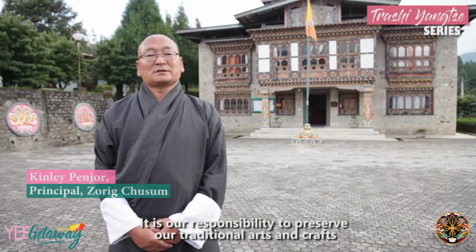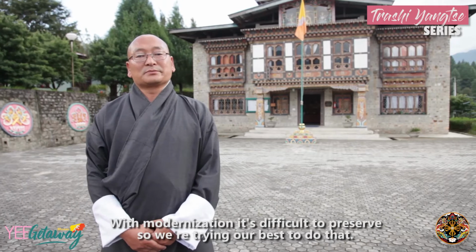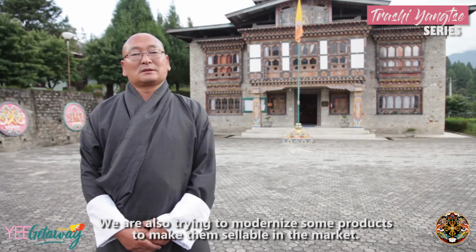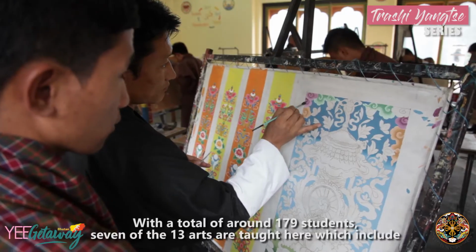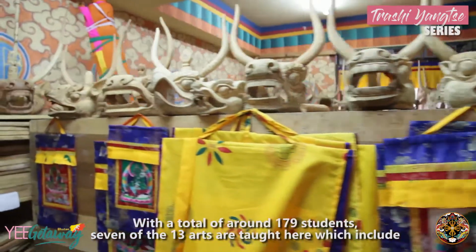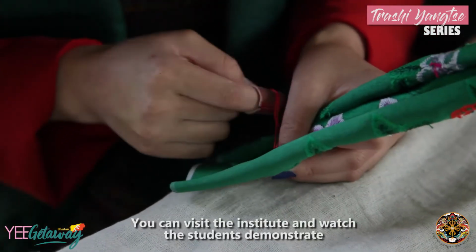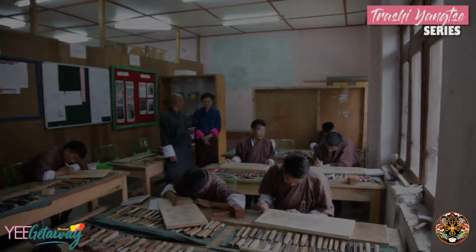It's our responsibility to preserve our traditional arts and crafts. The modernization is difficult to preserve, so we are trying our best to preserve it, and also we are trying to modernize some of the products to make them sellable in the market. With a total of around 179 students, 7 of the total 13 arts are taught here, which include wood carving, embroidery, painting, wood turning, and so on. You can visit the institute and watch the students demonstrate and create these traditional works of art.